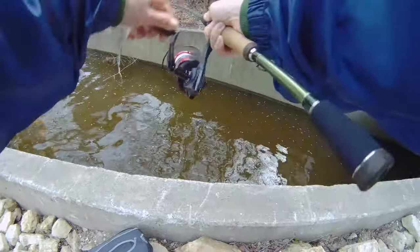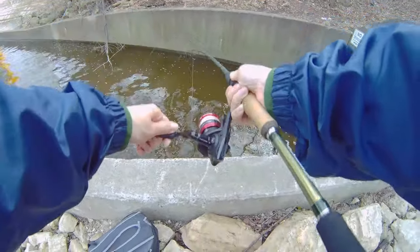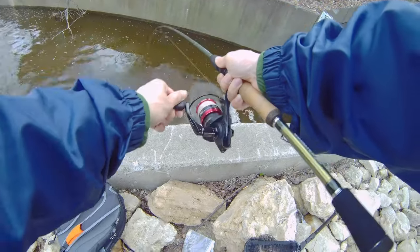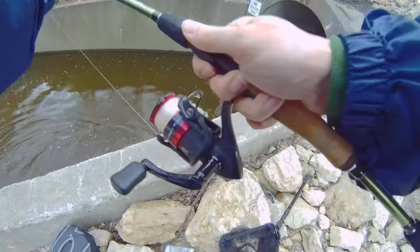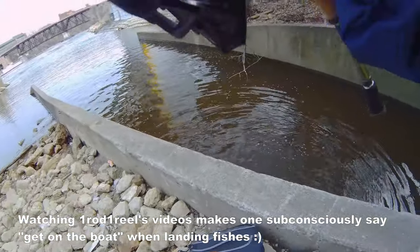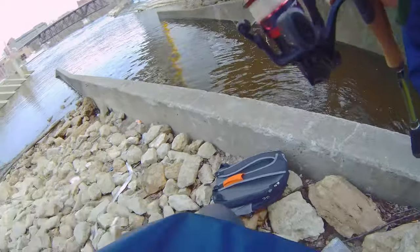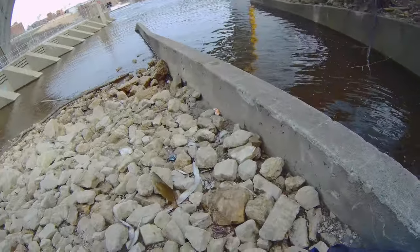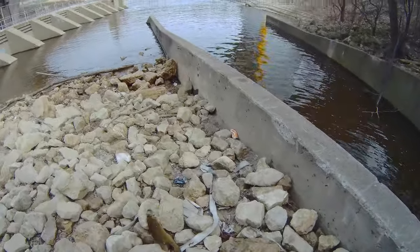Oh yeah, there's a bite. There we go. All right, on the boat. Very, very fast hit here. Dead minnows do catch fishes, and this is a good fish. We have a bass, smallmouth bass. Good fish, good hook set.